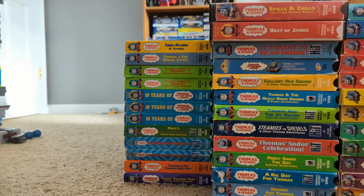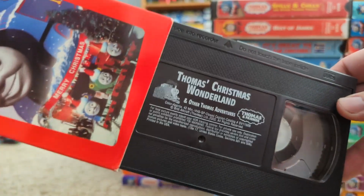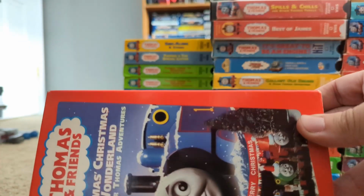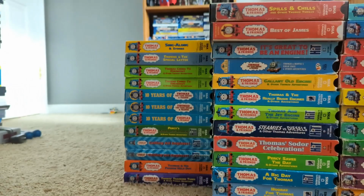But anyway, I say that for Thomas's Christmas Wonderland because there are blue variants of this out there. Mine is just a regular black variant that have almost a metallic color on their cases. Mine is just regular red.